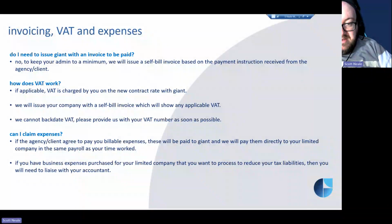For invoicing, VAT and expenses, do you need to issue an invoice to get paid? No, you don't. To keep your admin to a minimum, we issue a self-bill invoice based on the payment instructions received from your agency.